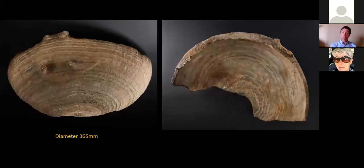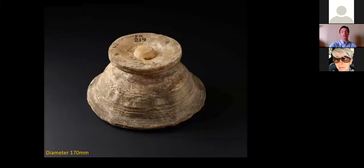Let's look at the object in a bit more detail. Here's two views of the bowl, 360 millimeters in diameter. You can see the wonderful ribbing running around it. And on the left image, there are traces of a strap handle that once came up onto the shoulder. The surface is water-worn, but originally would have been spectacular. And we can see that with the other fragment as well.